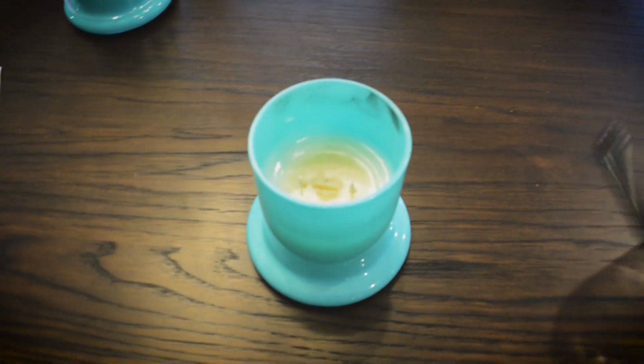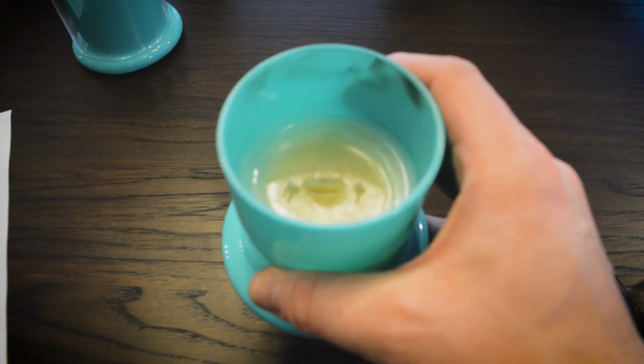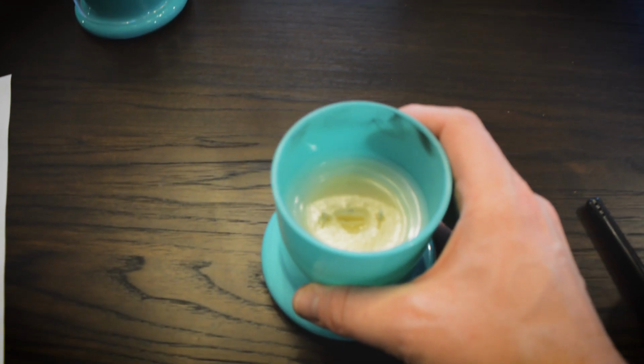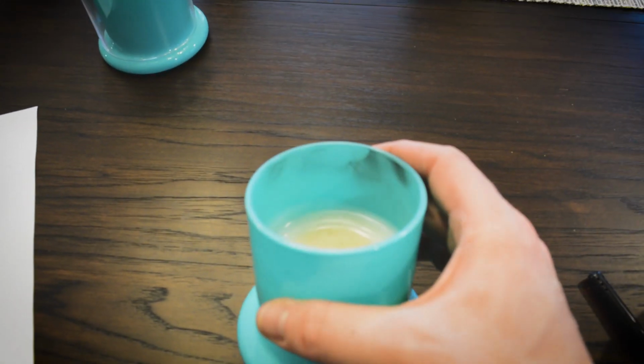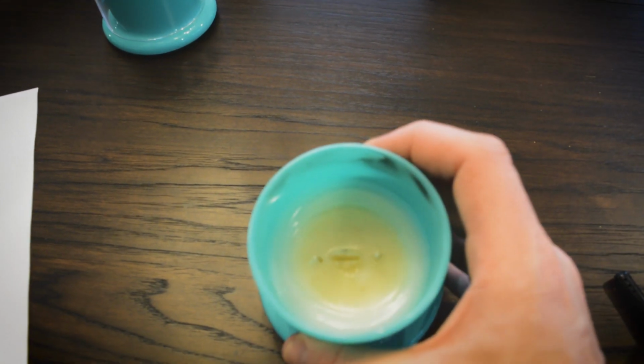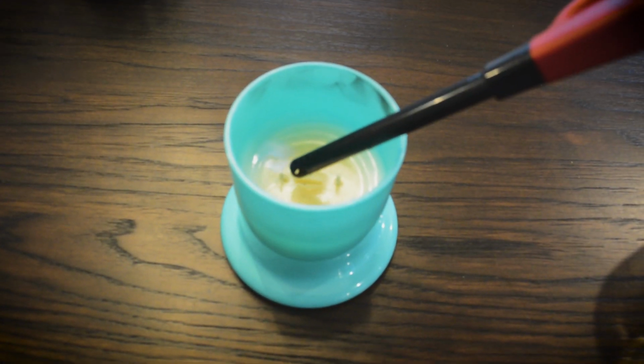And then one last wick combination. I'm gonna go ahead and smooth that out, but I've got 2 HTP 73s in there. Now this container shouldn't really need a double wick, but I put 2 really small ones in there, and I'm gonna see how well it does.